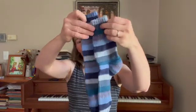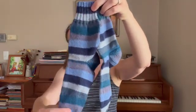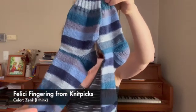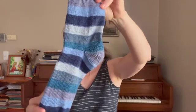Anyway, here are my finished socks. I've been working my way through a bunch of Felici sock yarn from Knitpicks. This is the fingering weight. I go through phases where all I want to do is knit plain stockinette socks that do not require me to follow a pattern or think too hard about it. And I'm definitely solidly in one of those phases now and have been for a few months.